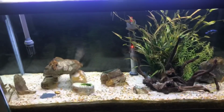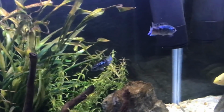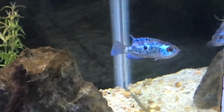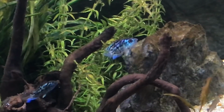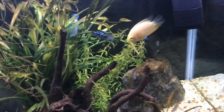Check them out. Okay, my Ohana, this is my beautiful 38-gallon aquarium that houses my beautiful electric blue Jack Dempseys. You guys remember Blueface? There he is. Blueface, baby. He's getting big too. And I added 2 more electric blue Jack Dempseys. It's been a while since I did an update on this aquarium and these fish.